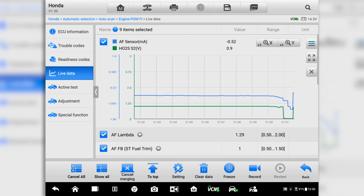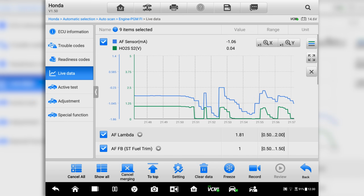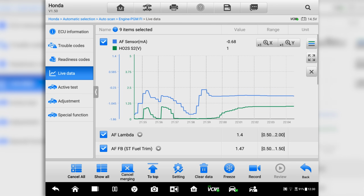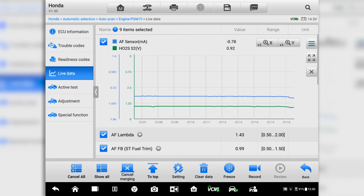Now, it shouldn't be if the cat is efficient. We shouldn't really have that kind of response on the green trace, but because the cat is potentially also damaged here, we have a P0420 code, that's why the downstream's so reactive. But what that shows you, regardless of the cat, is the sensor is able to produce the full range of rich and lean. In other words, it reacts to rich and lean. And then we watch the blue trace now too.